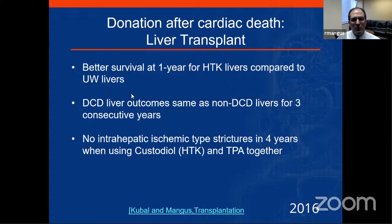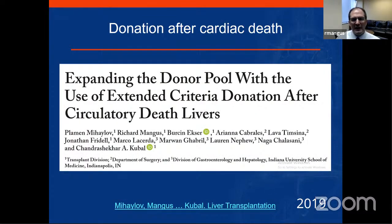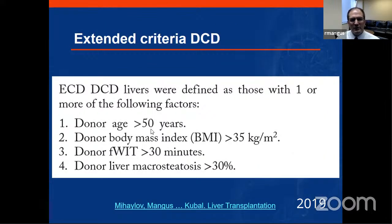What we looked at was DCD versus non-DCD livers for 3 consecutive years, and we found similar outcomes. We did not find any intrahepatic strictures over the first 4 years of using this combination together. So again, it was a dramatic improvement for us. So that allowed us to start using more extended criteria donors under a DCD protocol. And specifically, we started to look at donors over age 50, body mass index greater than 35, warm ischemia time greater than 30 minutes, macrosteatosis greater than 30%.